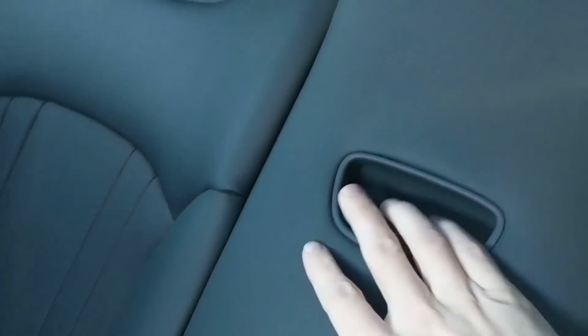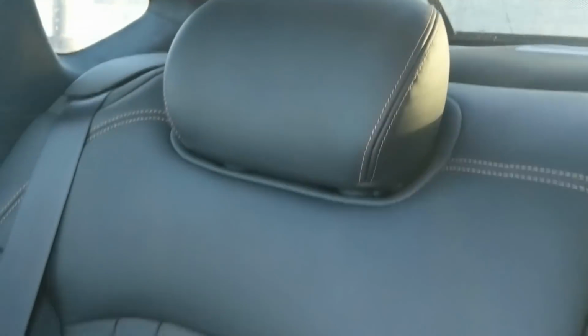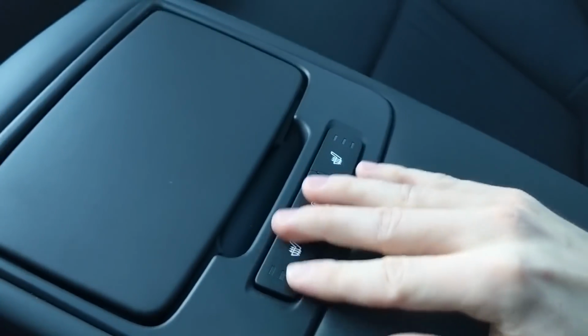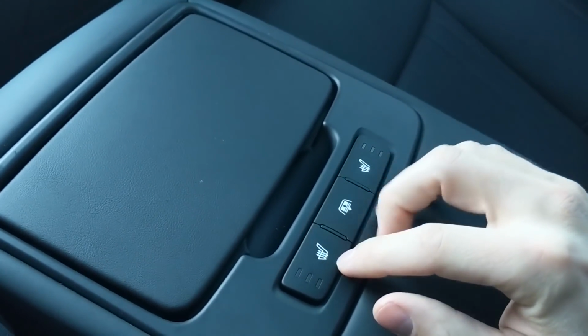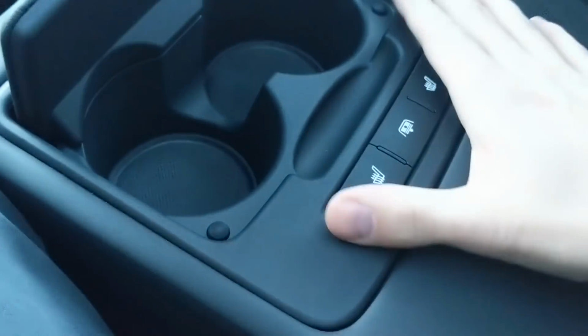Nice armrest here. So just looking at these seats back here, they are high detail. You have that nice bronze stitching. Beautiful seats back here. They're not the most detailed, but they're very comfortable. Pulling down this armrest, and we have heated rear seats, something you don't see in any Lexus vehicle, at least not in the States, unless you spend about $80,000 or more on the LS 500. So very welcome addition back here.